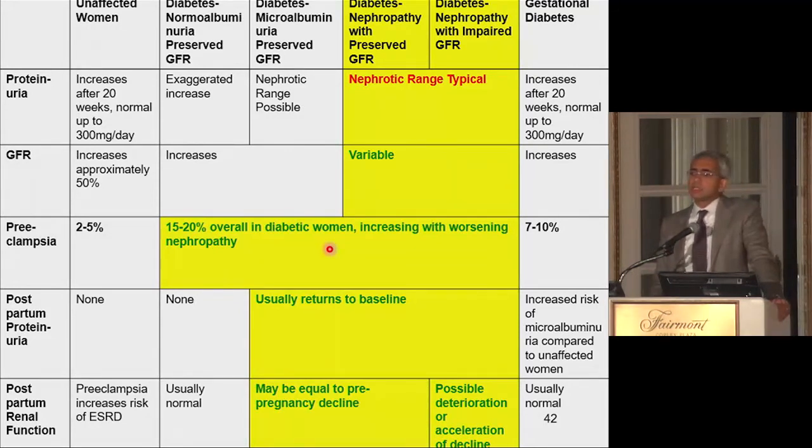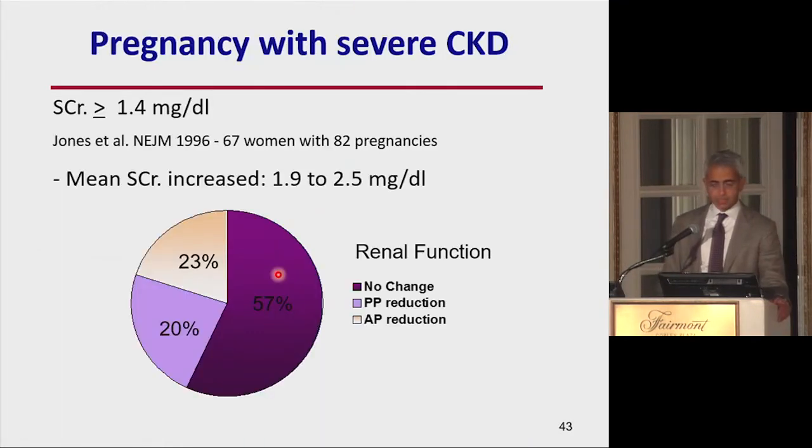For some reason, women with diabetes have an increased risk of preeclampsia, a risk that is 2 to 3 times increased compared with otherwise normal women. So if it's 5%, we're talking 15 to 20% risk. And especially in women with evidence of diabetic nephropathy, but even in women with microalbuminuria, there is an increased risk, for example, of preeclampsia. So that's diabetes.